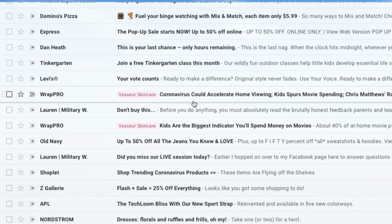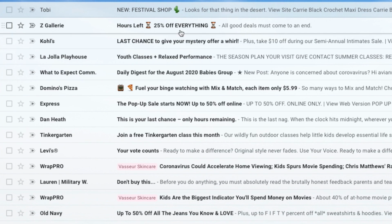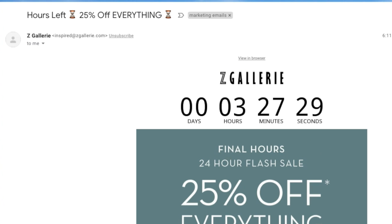But instead of deleting those emails, what I do is I put them into a folder, which I call marketing emails, because I actually like having these emails. Sometimes, if I want to buy some clothes for Carter from Old Navy, I like to search through my email and see if there's any kind of current promotion. But I don't want those emails cluttering up my inbox, in my face, tempting me to buy things that I don't really need. If I want to search them out, they're here in the folder, but they're not clogging my inbox.